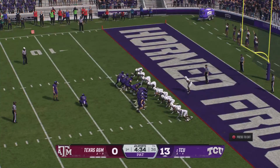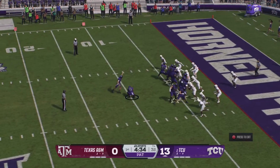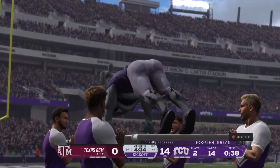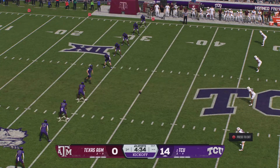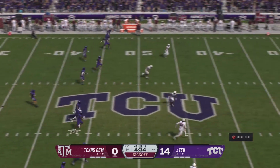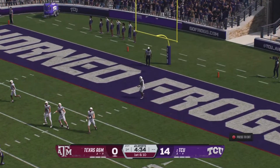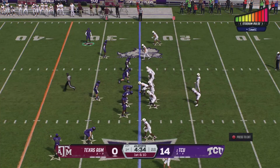They'll try to add to the lead now with the PAT. And the kick is up and good. They tack on a point to their lead. Kickoff team out there, they are fired up after just scoring a touchdown. Well, he thought about coming out, but instead takes a knee and will bring the football to the 25-yard line.